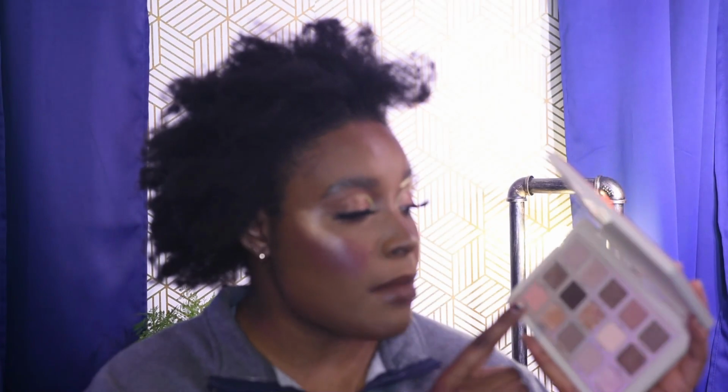I like the variety and textures on the shimmers. I love the depth in these mattes, and this is truly a deep matte. I think this is one of the deepest shades that Natasha has done in this style of packaging and this size packaging. So I'm really enjoying this palette.